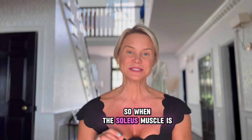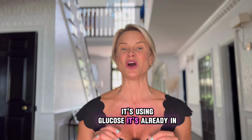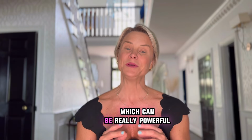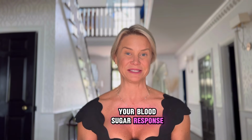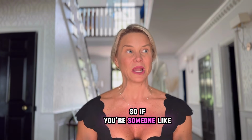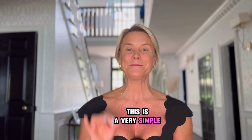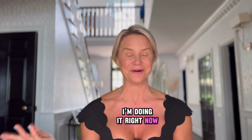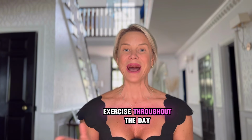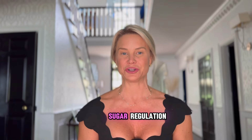So when the soleus muscle is actually activated, it's not using stored glucose. It's using glucose that's already in the bloodstream, which can be really powerful, especially after meals, to improve your blood sugar response. So if you're someone, like most people, that are sitting all day long, this is a very simple exercise that you can be doing. Again, I'm doing it right now. I'm gonna show you the exercise throughout the day, specifically after meals, to help improve your blood sugar regulation.